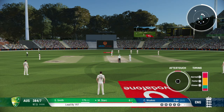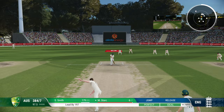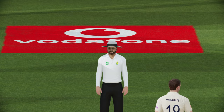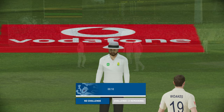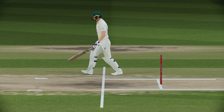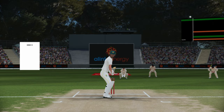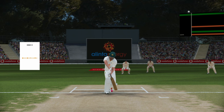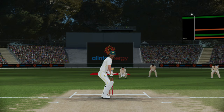Straight one to finish the over. Oh, that's a chance. The whole team goes up for that one. They feel pretty confident about this. I think we have to give it a little challenge. The keeper seems convinced this is out. Could be worthwhile sending it to the third umpire. Yeah, it's a fair delivery. There was definitely some bat involved. But at what point? Maybe there wasn't any bat involved. It was just missing off stump by the looks of it.